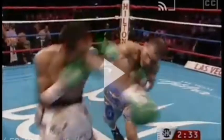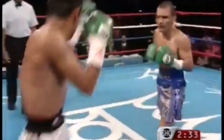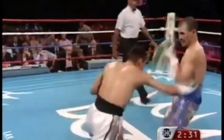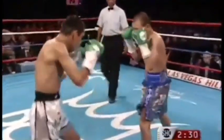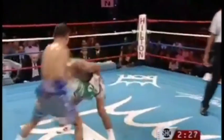So as you can see here, because the arms of Ricardo Lopez were extended much further and higher up, the right hand of Rosendo Alvarez was much more difficult. He found a much more difficult time in order to land that shot. And the reason why is because, like I said, the left hook is much harder to counter than the jab. The jab is pretty easy to counter, honestly, because it's a straight line coming in, right?